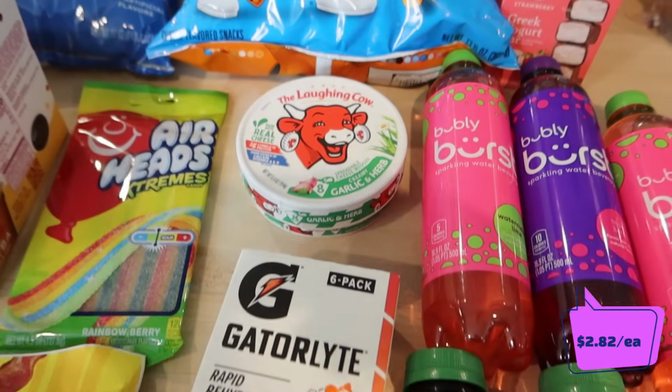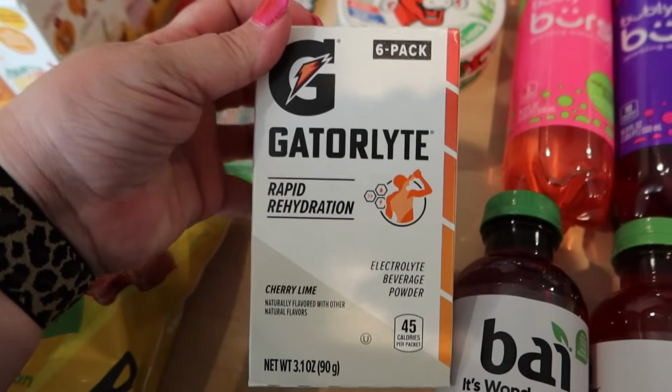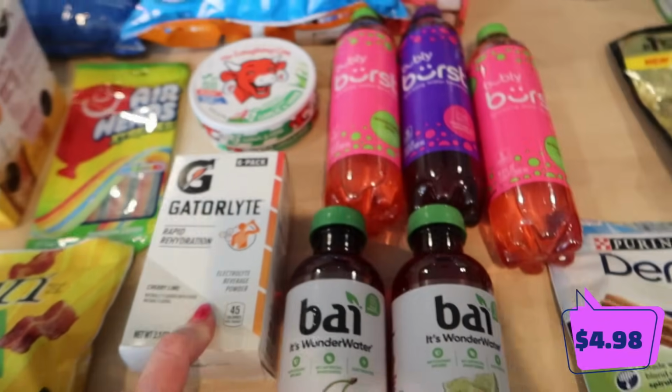So I got 2 of the garlic and herb. I got these Gator Light packs for Connor. Sometimes he likes to use these for soccer, and these were $2 off. So I thought that was pretty good as well.